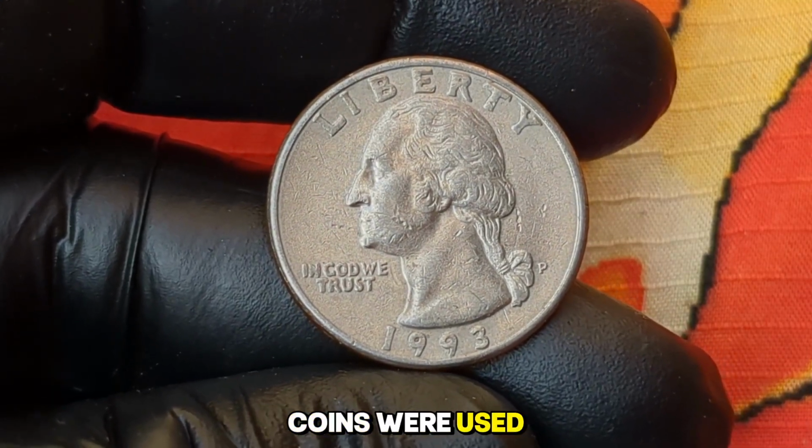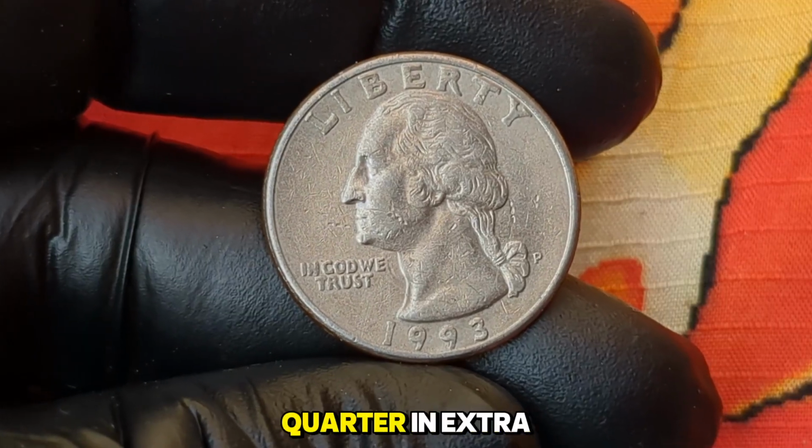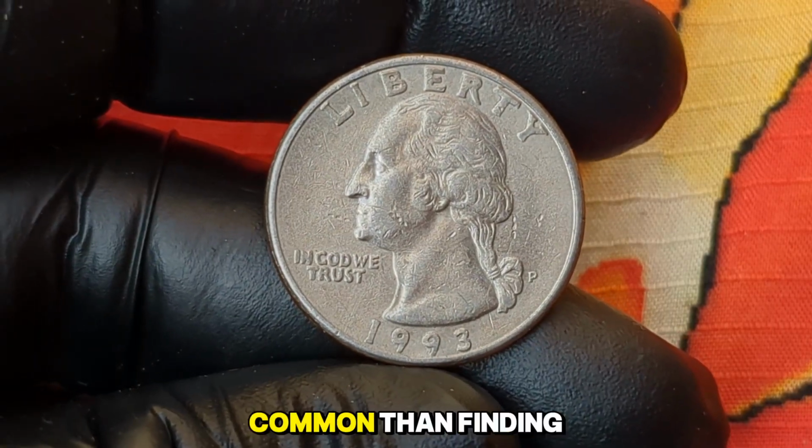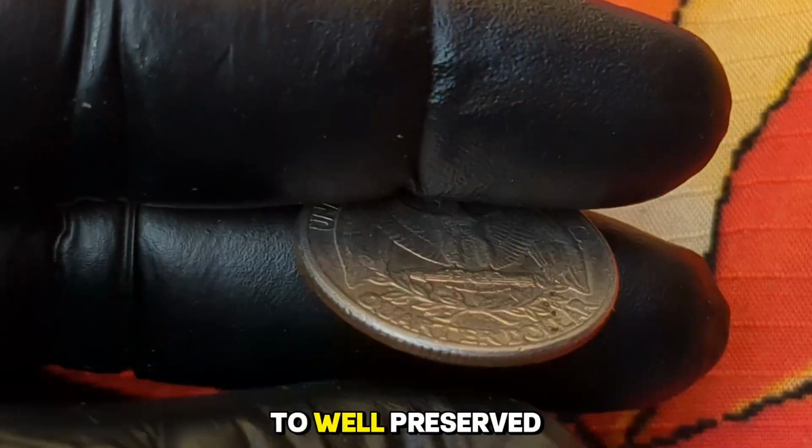Most of these coins were used continuously for decades, so finding a 1993 P Washington quarter in extra fine condition is much less common than finding a heavily worn example, and that's why collectors pay attention to well preserved pieces.